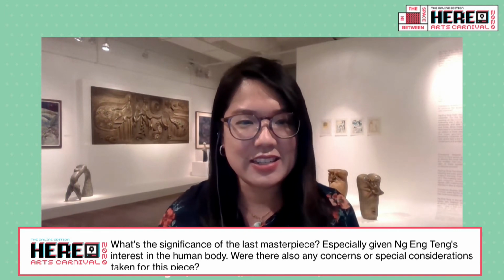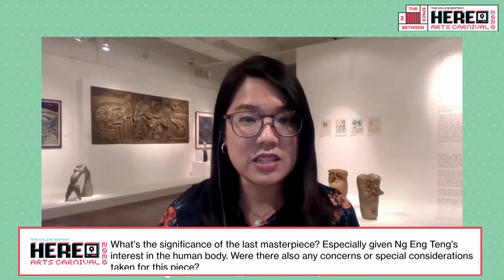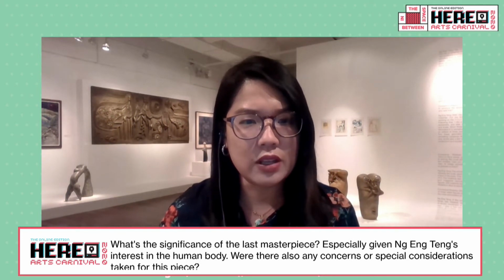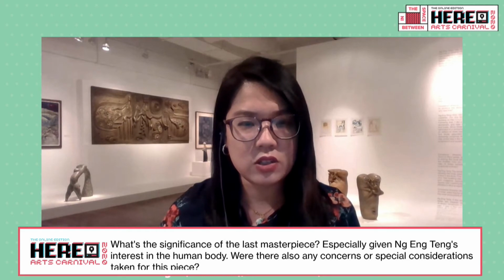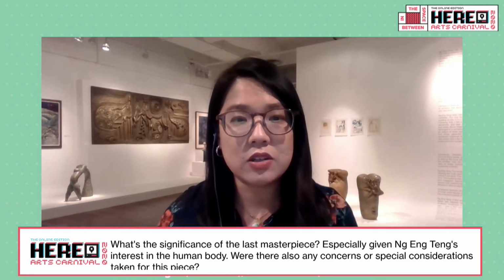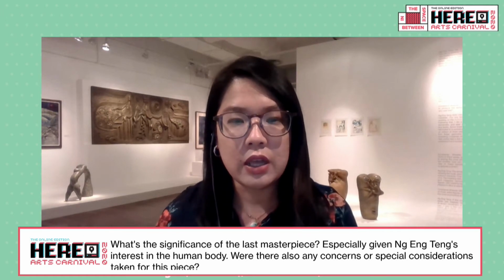So this question is, what is the significance of the last masterpiece, especially given Ng Eng Teng's interest in the human body? Were there also any concerns or special considerations taken for this piece? Yes, the last masterpiece is actually a really poignant work. It is the last work that was done by Ng Eng Teng and completed by his family based on his written instructions. And it was the last artwork delivered to the museum as part of the Ng Eng Teng collection in 2001. It's a beautiful piece.